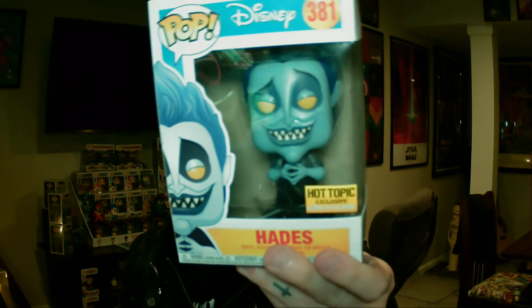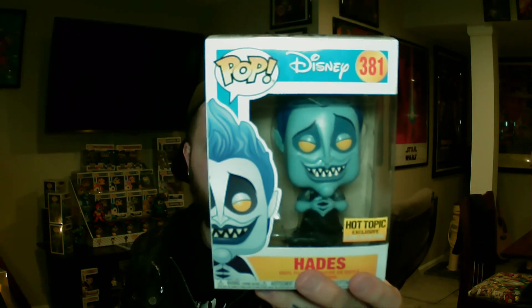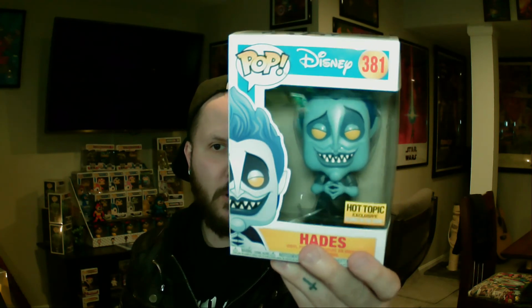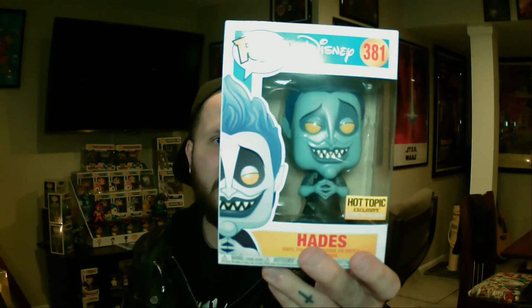So the Pop that I had mentioned before that was the big hunt of the week was obviously Hades. This Hades, not this one, the chase version. This guy is really neat. I really like this one. This is glow in the dark. We have already glowed this Hades. He looks really, really neat. You've probably seen it all over the internet. Happy to get this guy. He's so cool. Heather and I went to 2 separate Hot Topics to get our hands on it.